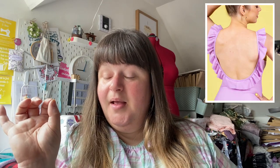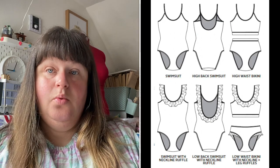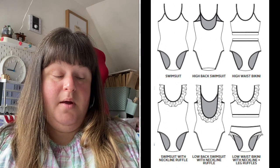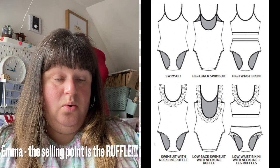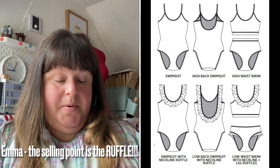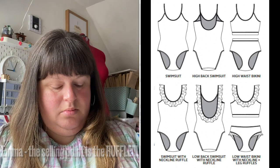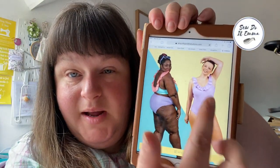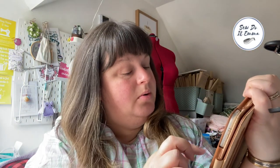The Coralie by Tilly and the Buttons. I think I've fallen in love with the lilac version, which I'll look up in a moment. A few moments later. You've got a one-piece swimsuit, or you've got a bikini with a choice of high or low bikini pants. There we go.